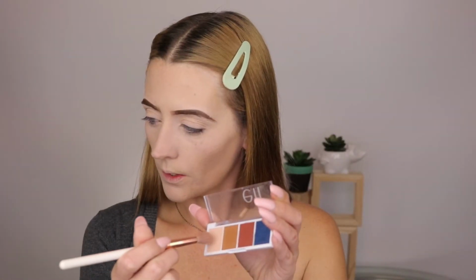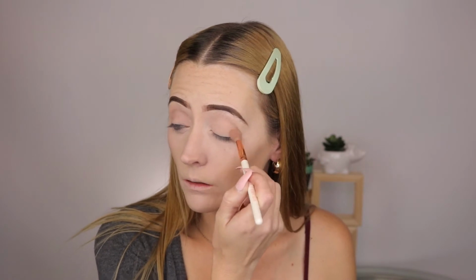I'm just going to go in with this first light shade here. There's a little bit of kickback in the pan, but that's not that big of a deal to me. I'm just going to tap this all over my lid to set down the concealer. You're really not going to see any pigment because it's pretty close to my skin tone. It seems to be pretty creamy and blending out really well.